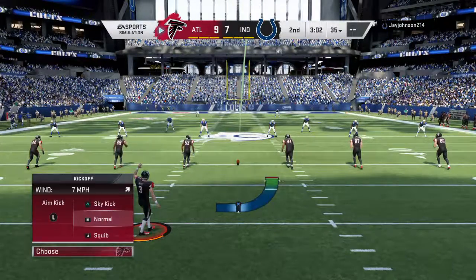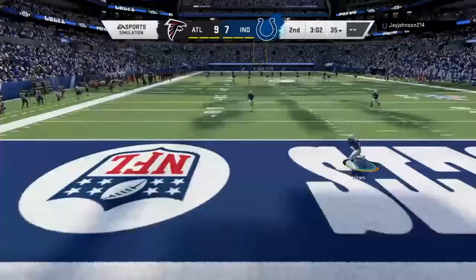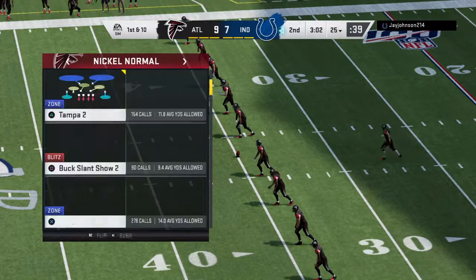So he's been a busy man here in this first half. That's three field goals for him now, and not just three field goals, but three for three. So even though the offense has struggled a bit putting it in the end zone, they've still been able to come away with points due to his leg.